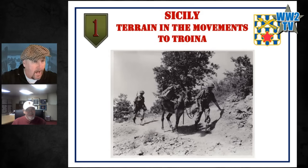Then you get this low scrub. And I was amazed by the fact that even though you're driving and looking at a map saying that these fields left and right are full of vegetation, when you actually get there, none of it would really cover you, so to speak. It's paradoxically open and covered at the same time. It's sort of unique to that part of the world, I think.